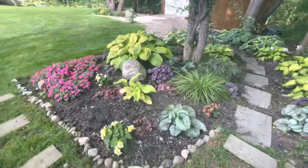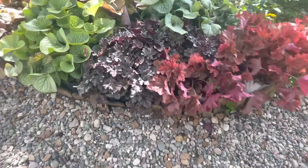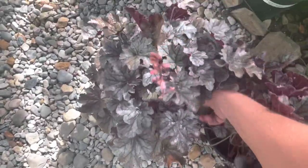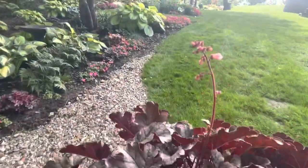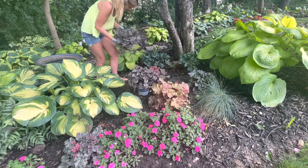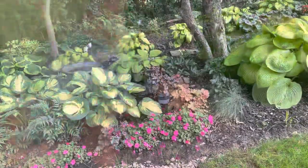So I'm gonna put some in there. Let's start with that. All right, let's see here. I think I'm gonna grab two of these Timeless Treasure, and so there's one and there's one. All right, I think that will look pretty in there.